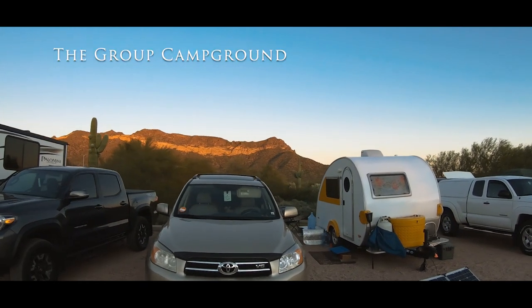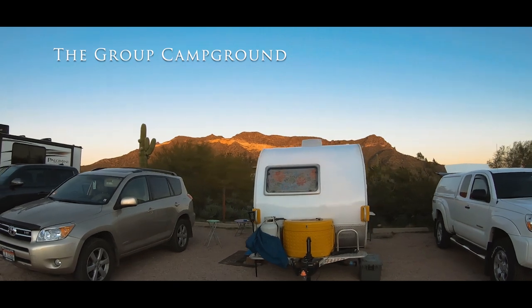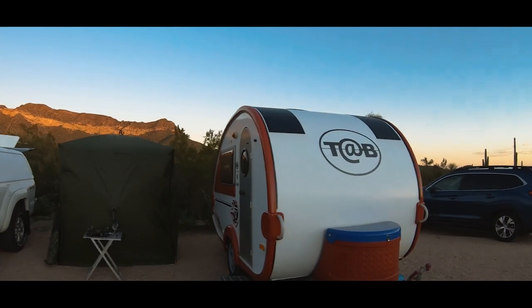There were two types of camping available at the Usery Mountain Regional Park. Some of us had a regular campsite with hookups, and others opted to stay in the group campground using solar and/or generators for needed power.